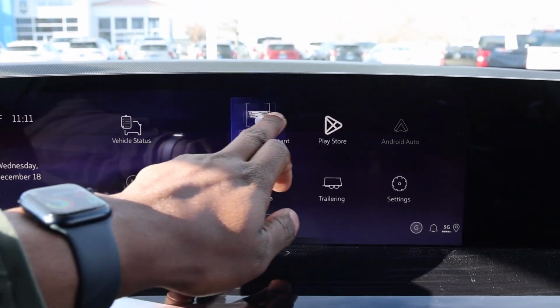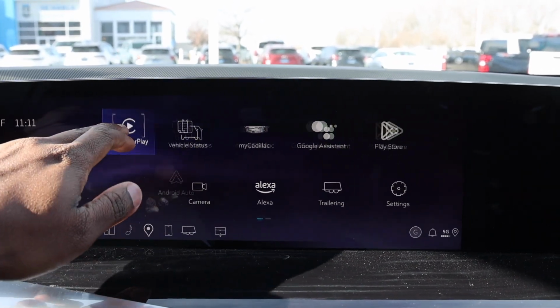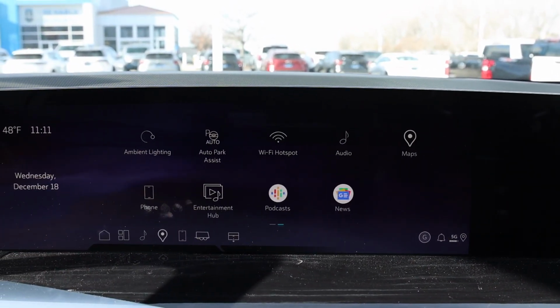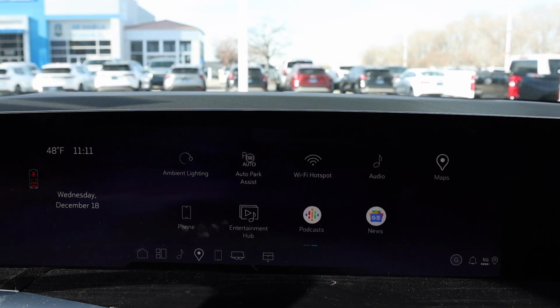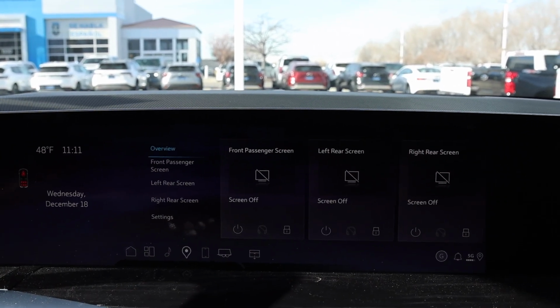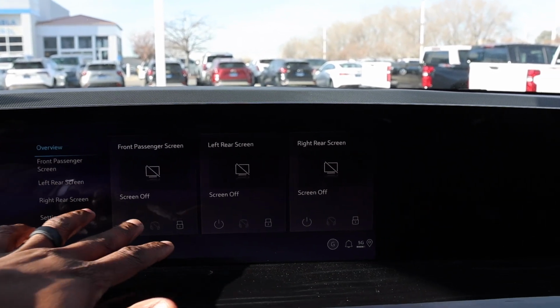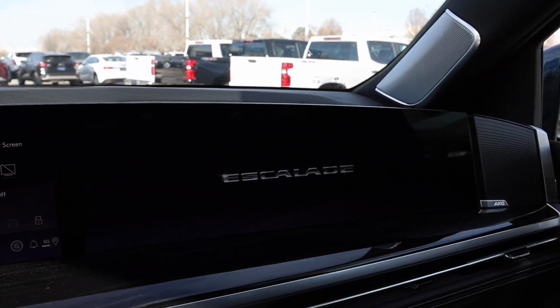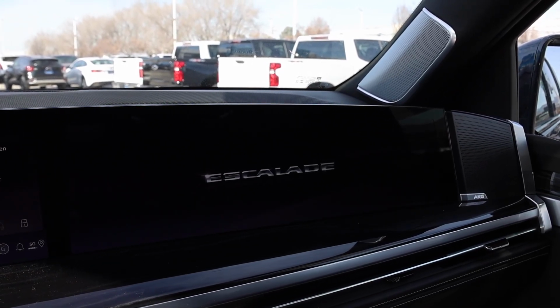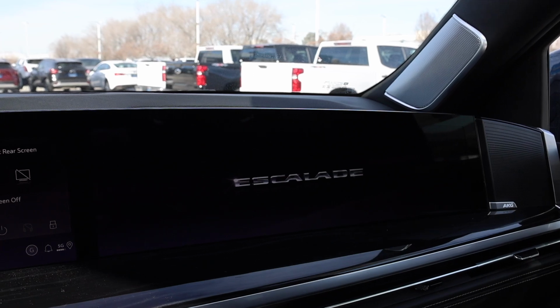This menu is fully customizable too, so you can move things around. Some people like to put their Apple CarPlay up here. You can swipe over to this side. You can see you have ambient lighting, entertainment hubs in here. Let's go ahead and see what that is really quickly. So you have your front passenger screen. You can turn that on and off. Let's go ahead and turn that on. You can actually touch it too, and it will come up. And yes, this is so cool. It's really cool.